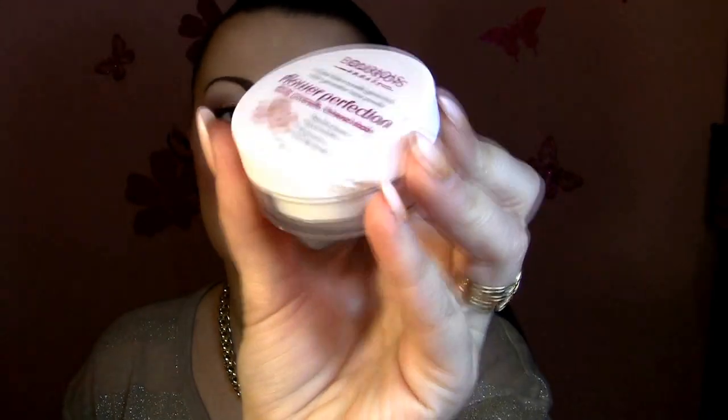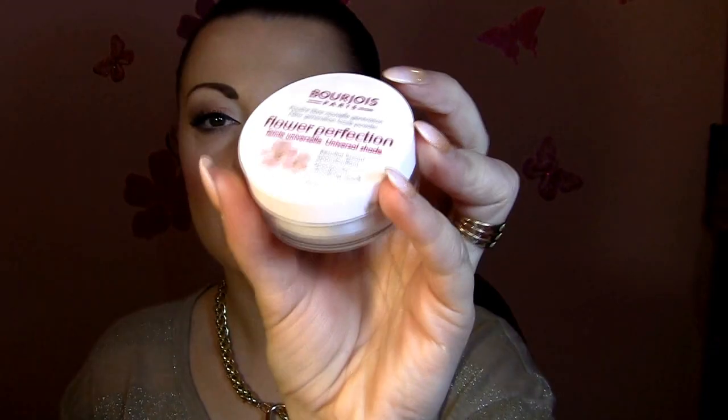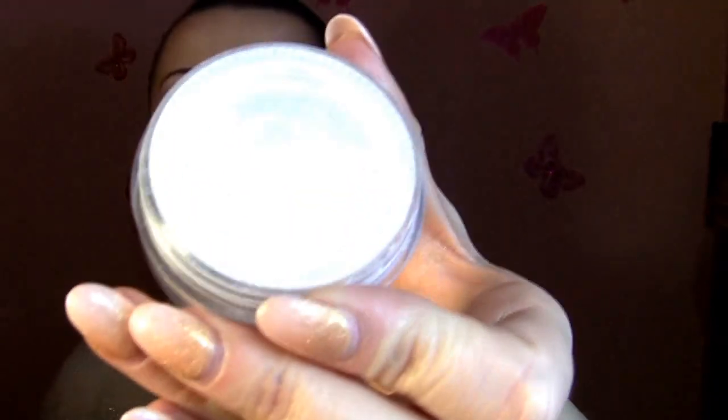And next is a Bourjois Flower Perfection Translucent Universal Shade Powder. This looks like this. It's a small jar with, I think, 5 grams. It's a translucent powder, and this is a fixing powder. It doesn't have color to give you coverage, it's just a clear powder, but when you put it on the skin, it gives the most smoothness ever.